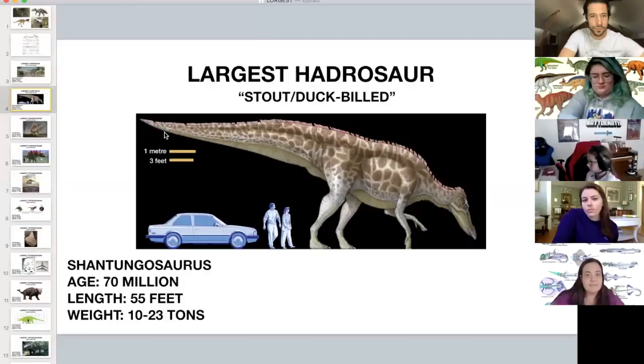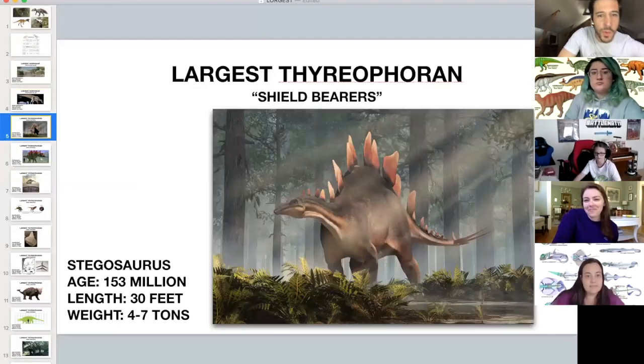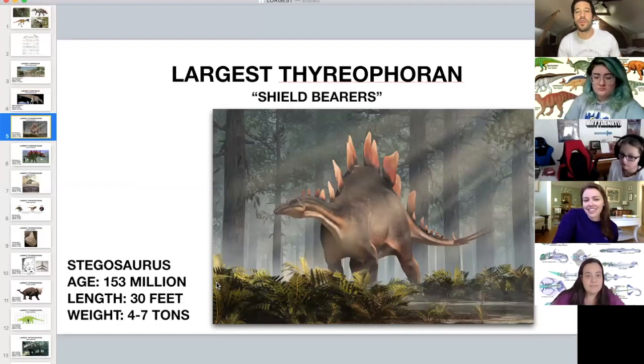And so what we're gonna do is count down from the smallest of the largest groups to the absolute largest, which will be the sauropods. So to get this ball rolling, we have to start first with a group that we haven't said this word before. Let me open this up here. Here we go. The thyreophorans.